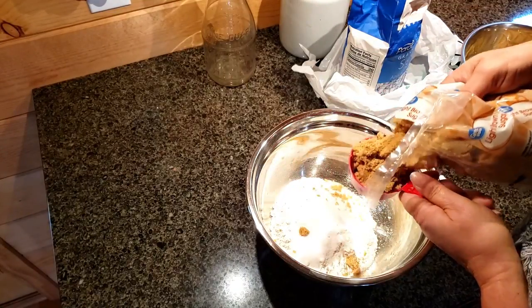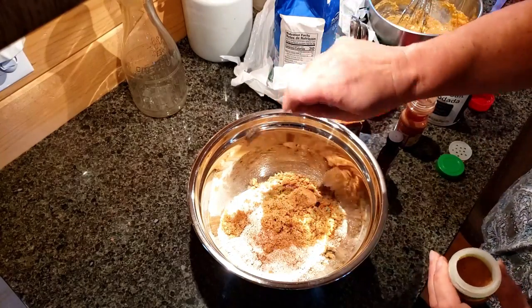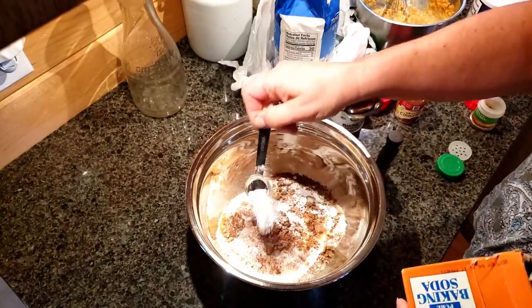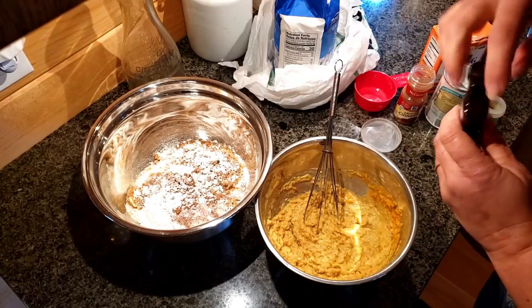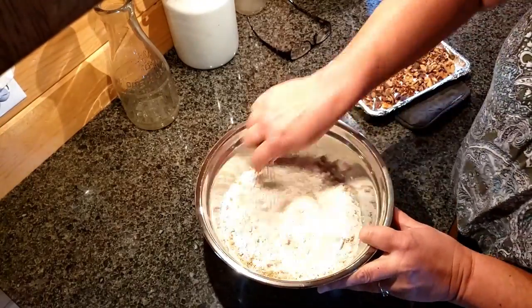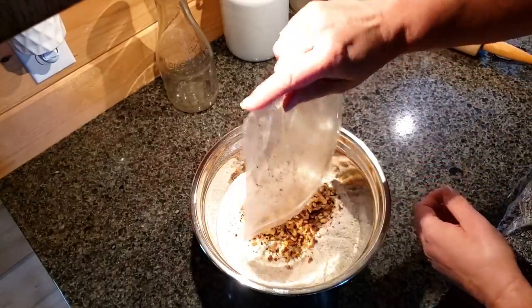For the dry ingredients, I put them in a separate bowl. And as you can see, I don't really measure all that well. I get that from my mom. But added some spices to it, nutmeg and cinnamon, a little salt, a little baking soda, and baking powder. And I'd forgotten I needed a little bit of vanilla in with the puree. Just gives it a little extra flavor. Stir up all that dry ingredients and just gently crush the black walnuts and add them in there and mix them up good.